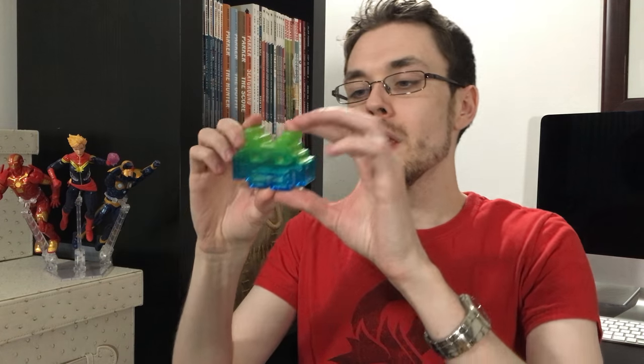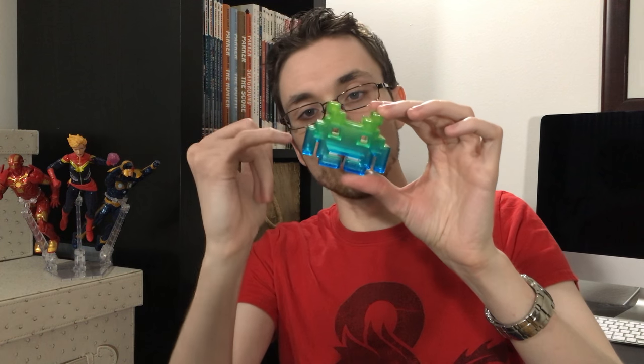Next up is a Space Invaders vinyl figure. As you can see, it's a three-dimensional rendering of the aliens from the old Space Invaders video game. This one's two-toned, blue on the bottom, green on top. There were two other color combinations as well, so you got one out of three of those.